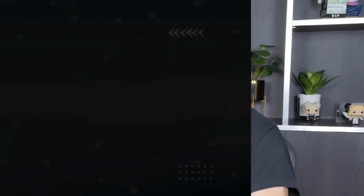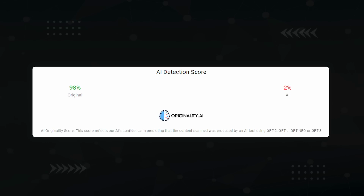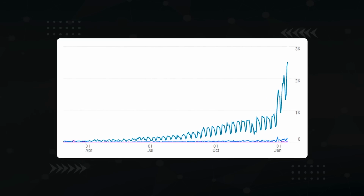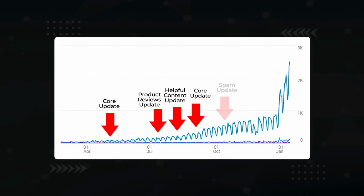Oh, and here's one more kicker. AI detection software is reporting that this content is passing with a 98% chance of having been written by a human, which makes sense because the site has survived every single Google algorithm update since it was born.